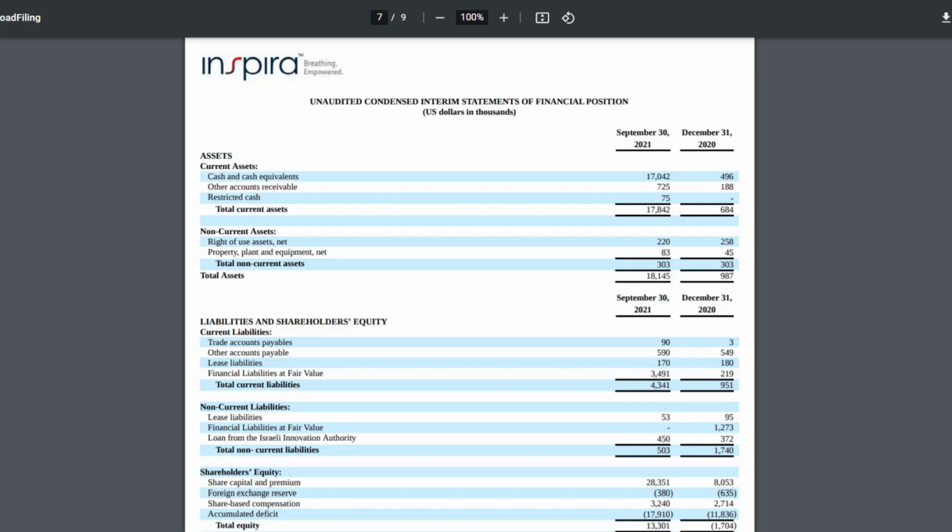Looking at the company's financial statements that they released just 2 weeks ago, we can see that they have total assets of $18 million and total liabilities of less than $5 million, giving the company a strong asset to liability ratio of over 3-1. This is very good to see, and assets is mainly made up of cash. 17 million of cash compared to just 4.3 million in current liabilities. So from a financial point of view, they are fine at the moment. But I feel that they might need to raise more finances to push the company onwards in future.